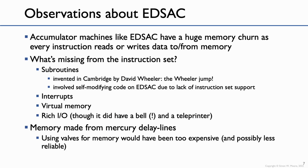So a few observations about EDSAC. Accumulator machines like EDSAC have a huge memory churn, as every instruction reads or writes data to or from memory. There are also obviously things missing from the instruction set. A really obvious one is there's no way of doing a subroutine. And would you believe it, at the point when EDSAC was created, nobody had invented the subroutine. In fact, David Wheeler, who subsequently did his PhD and became a professor in the department, invented the Wheeler jump. His Wheeler jump actually involved self-modifying code to basically mimic a subroutine call, which is kind of cunning and slightly scary.